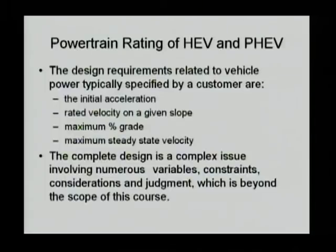So today we're going to stop here. We're going to continue tomorrow with the powertrain rating and the components design, and we'll get into the rest of the presentations.